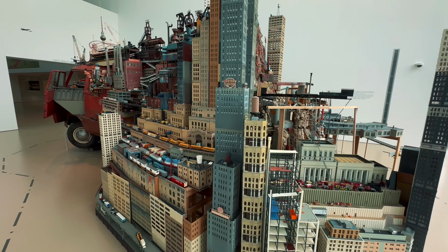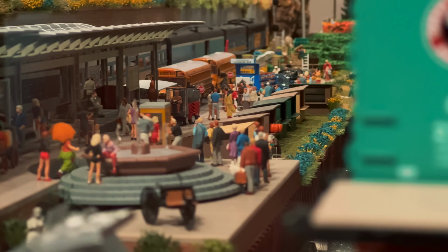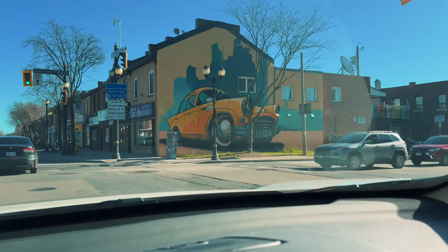Honestly, I spent a good 10 minutes just walking around checking these things out. There's a ton of little scenes and little things happening, just like in a real city, all these little conversations and these little interactions between people. It's really cool. Also located downtown is the Workers' Arts and Heritage Center.